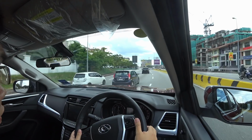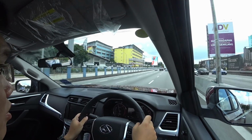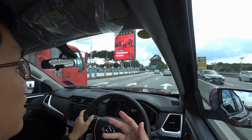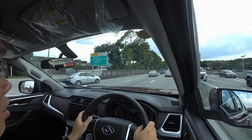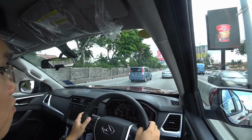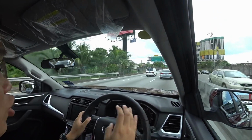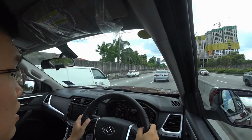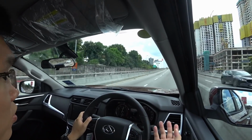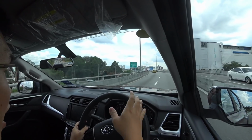Okay, so now I am driving on the LDP, and I'm just bringing the speed up to about 100 kilometers per hour. This engine, to be honest, doesn't break any new segment standards, but I think it feels pretty usable. There's a healthy dose of mid-range torque on offer, and the turbo lag is pretty well mitigated. So right now this Camry in front clears my way. I step on it, and the transmission's responsive, shifts down quickly and crisply enough, and I'm immediately in the torque band.